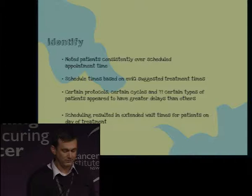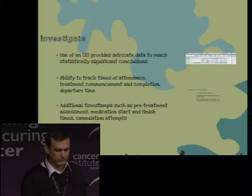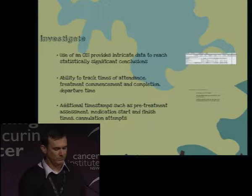So the use of an oncology information system to its full functionality provided us with such intricate data that statistically significant conclusions were able to be reached. We have over 6,500 occasions of service a year to analyse. Timestamps within the OIS provide granularity that can be mined to provide a thorough picture of the treatment time journey for a patient through the cancer care centre.